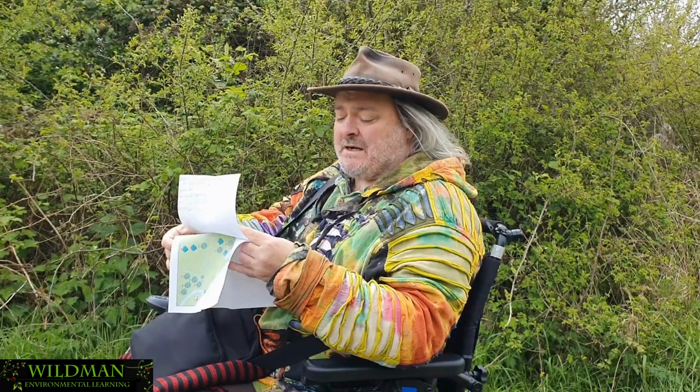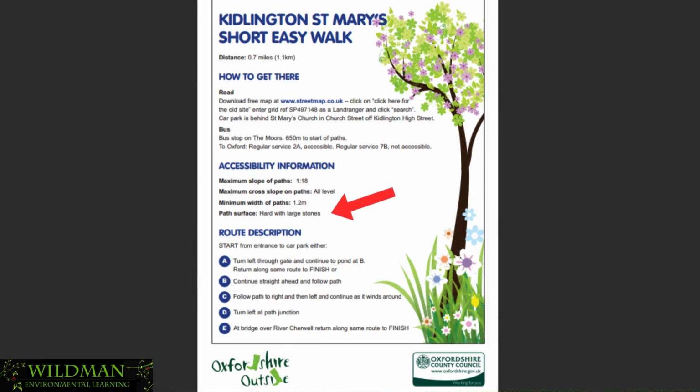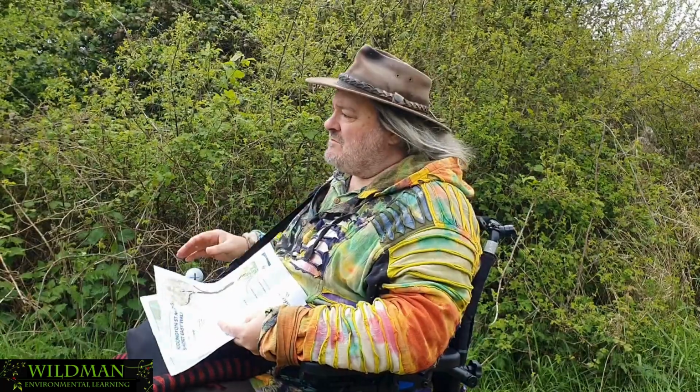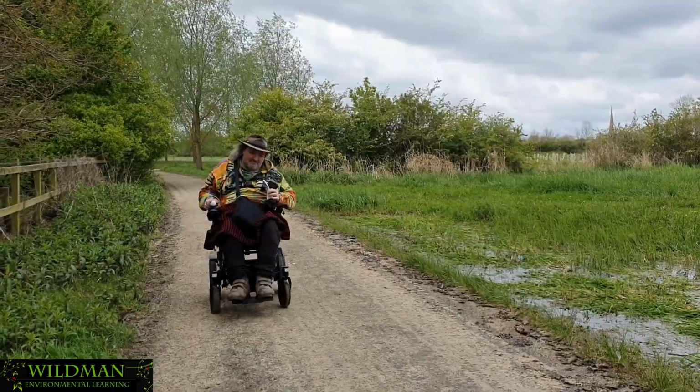Instructions here, it says the path surface is hard with large stones. There's also, it's broken up, the concrete's broken up and there's divots. Some chairs are going to really struggle with this.